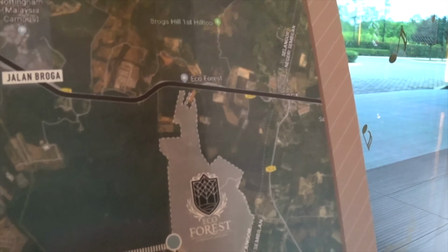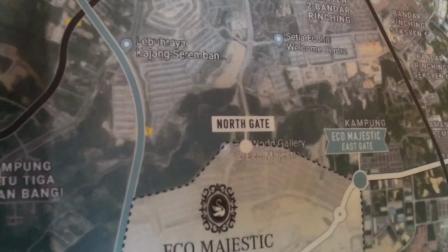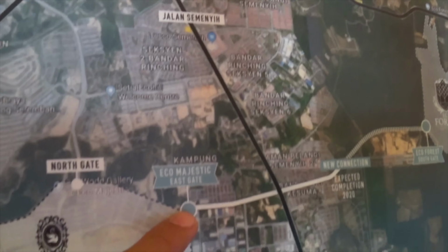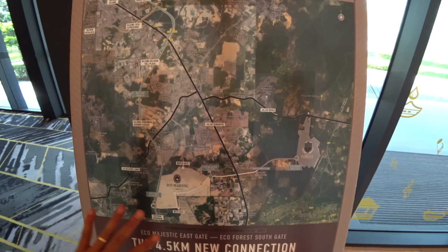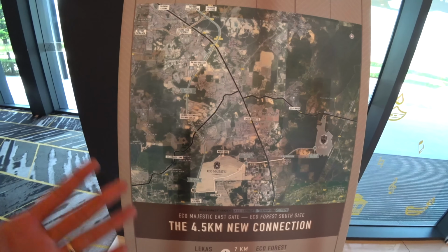That's the location. Show you guys, this is where we are at. From here is Lekas Highway. Here they are building a connecting road, a new connection, expected completion next year. For people who stay around Kajang area, Rinching area, Semenye, this is fantastic.